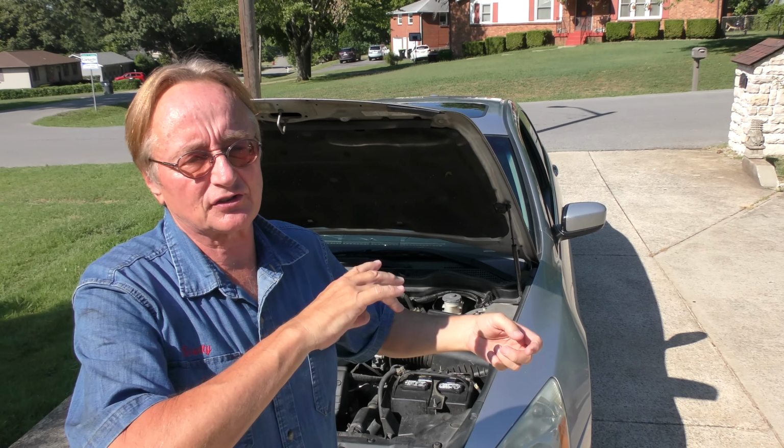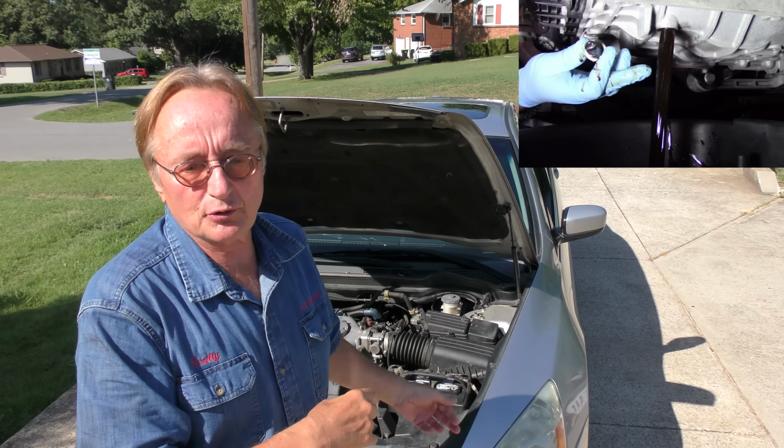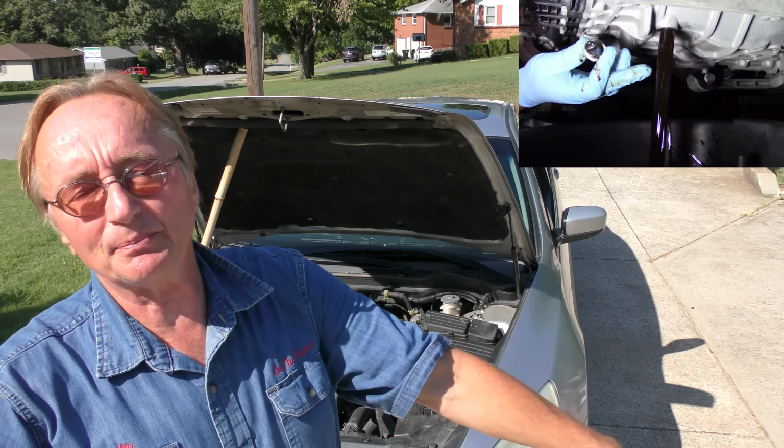Now, if you're the type of person that doesn't take care of them at all, hey, you want to change the fluid every 50,000 miles. It's just a drain plug and an air plug. Anybody can do it. It's a simple thing to do.